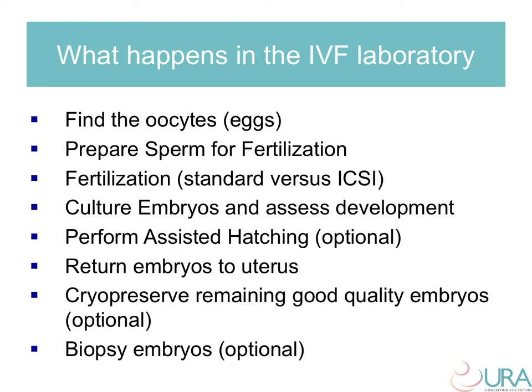If the plan is for embryo biopsy for genetic testing, this is usually done 5 to 6 days after the egg retrieval, and then the embryos are frozen until the test results come back. Finally, the embryologist can cryopreserve or freeze any remaining good quality embryos if you have decided to do so.